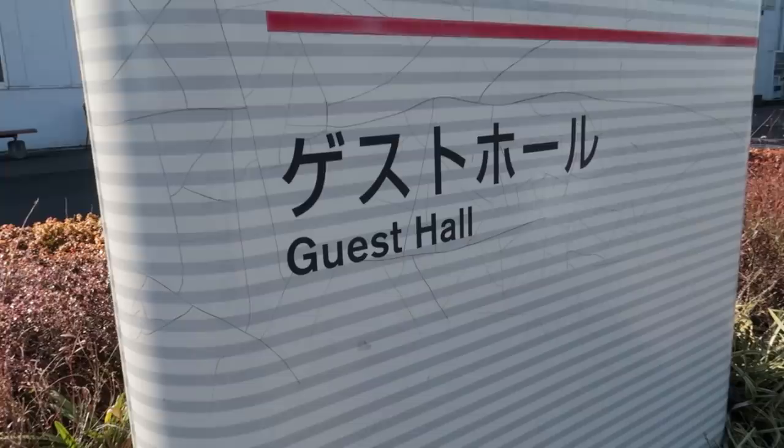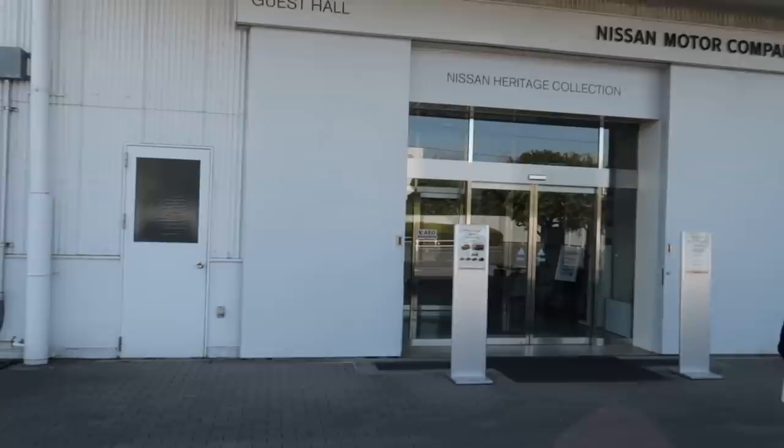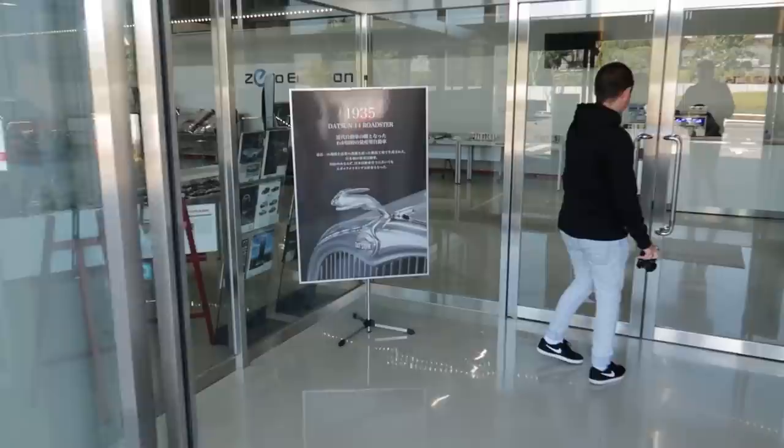Ooh, you guys can probably guess where we are right now. It says it up on the sign. The Nissan Motor Company. This is the actual factory here in Zama. It's insane because you actually have to drive through all the loading section where they're unloading crates of engines and car parts, dashboards, everything. Now we're moving into the guest hall here. Oh man, I'm excited. Oh my God.